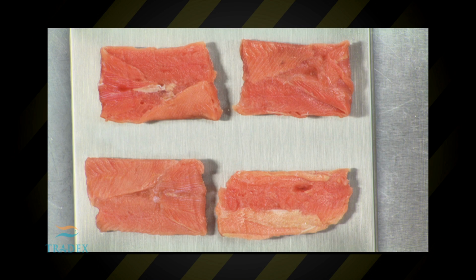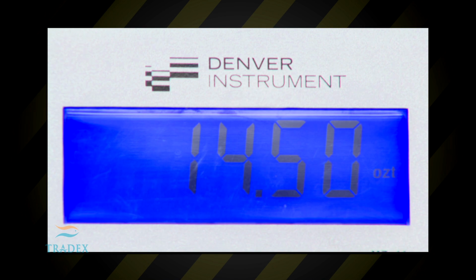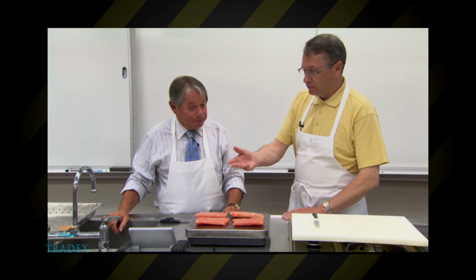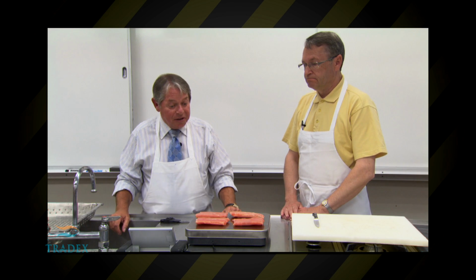No. And there we have 14.50 ounces. So, in fact, an ounce and a half short weight on the stated weight. That was on the package itself. It's stated on the package. Okay, Mike, so we have 4 portions then of this leading national brand.